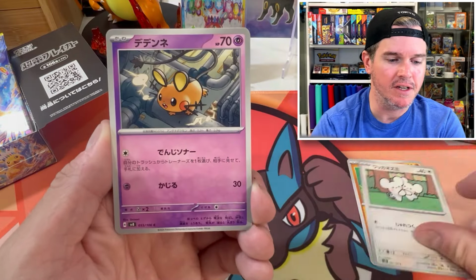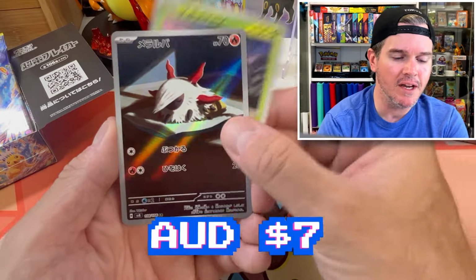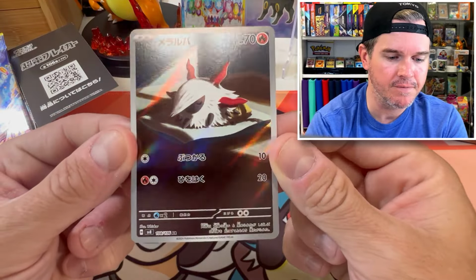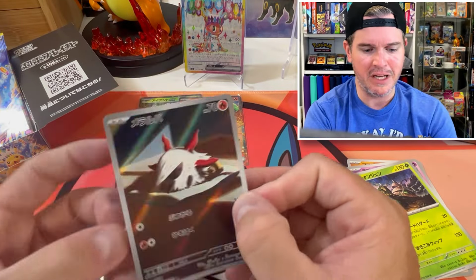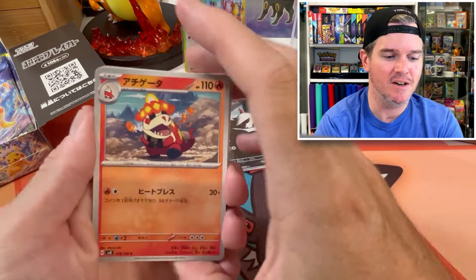Fanfy. I think he's got a nice art rare. Dedenne. That's a cool art. I dig that. Okay, here's our first art rare. Another snail. We've got the Larvesta art rare. I dig that. Sleeping like a little puppy, sleeping on his little pillow there. Cute little larva. All right.